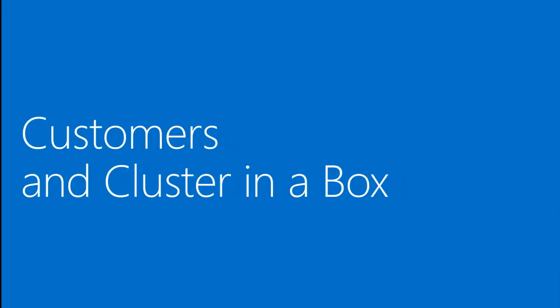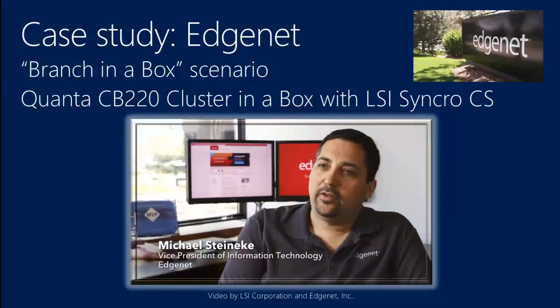So let's check this out. First, I'd like to introduce a case study of a company, EdgeNet. Now, you might have heard, if you were listening carefully during the keynote on Monday, Brad Anderson mention EdgeNet, and what he mentioned was they're doing a very interesting application of in-memory database technology, where they can actually update inventories real time without having to take a database down and re-indexing for hours.